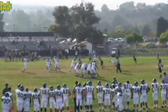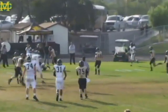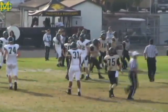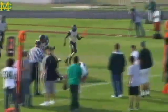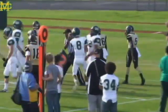Briskin rolls left, stops, plants, pumps, throws, and that is complete out there to PJ. Oh, with a great catch. Play action, Briskin completes out of the backfield. Nice catch by number 32, Justice Tavai.